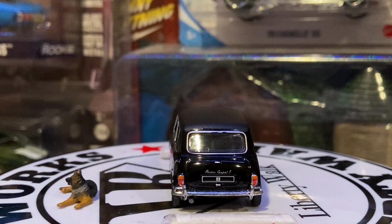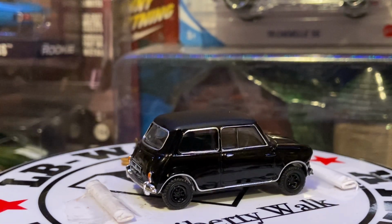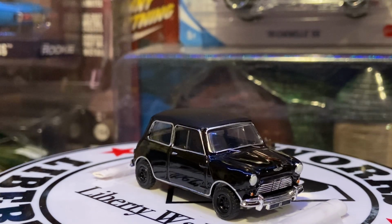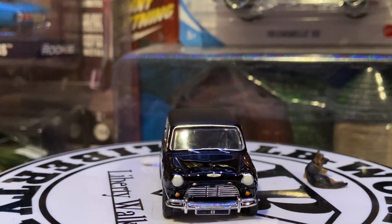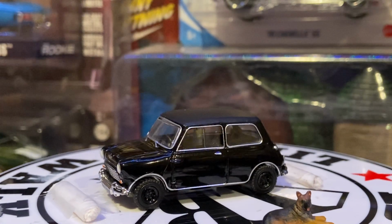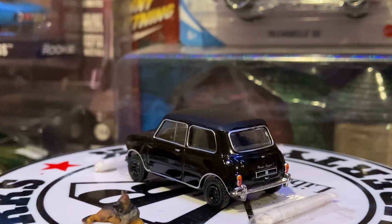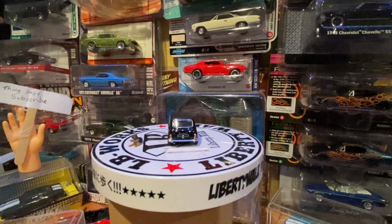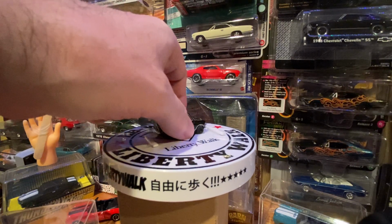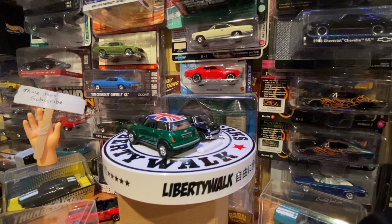Now this is an Austin Mini Cooper from back in the 60s. This would be considered an MK1. It has sliding windows, not rolling windows. This is just such a sweet looking car. And to be quite honest with you, of all the diecast I have, this is the smallest one that I own. And to show you how small it is, I'll zoom out, and I'll put the Hot Wheels Beamer up next to it for size comparison. You can't even see it until it spins around.